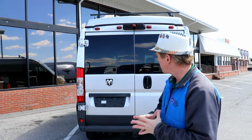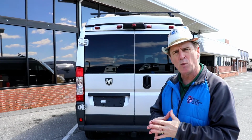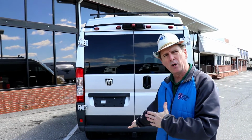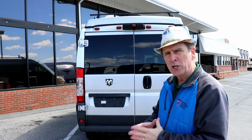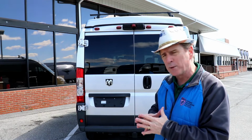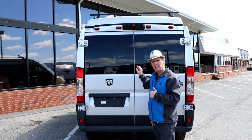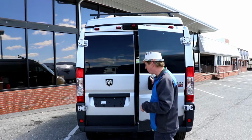Now, starting on the rear of this coach, of course, you're going to notice you have a Class 3 receiver on the back. So if you decide you want to put a mother-in-law seat back here to carry some wood or different things, you could do that. Or if you want to put a bike rack on that, if you didn't want to put it on the roof, you're able to do that. But let me show you how much storage is in here. By the way, this does have a rear backup camera on here.